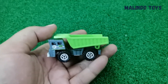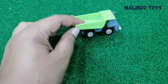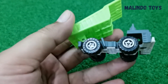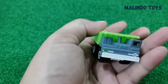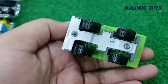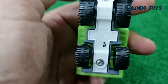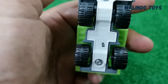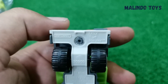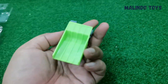This is a truck. A truck for bringing the goods, something bulk on another item. This one is usually for bringing coal and soil and other goods. The name is MBX Turf Hauler. This one, the name is MBX Turf Hauler. Yay! This truck, MBX Turf Hauler. Yes, you can see here.